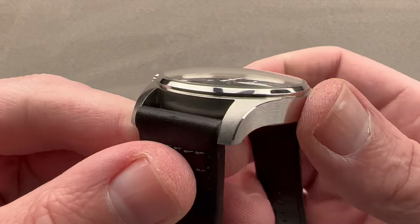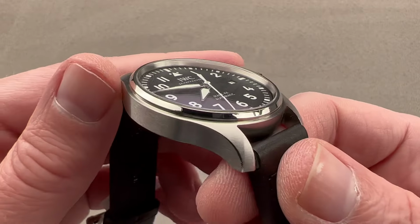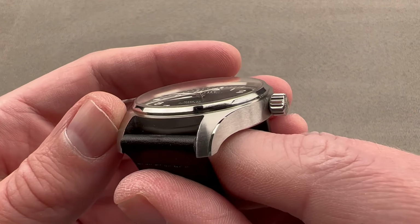The case is very familiar. A lack of change in the Mark series is a good thing because it's the most traditional of the IWC Pilot's Watch lines.